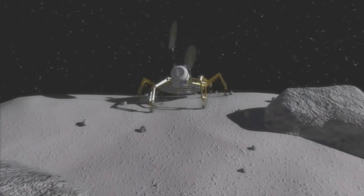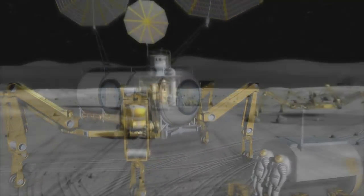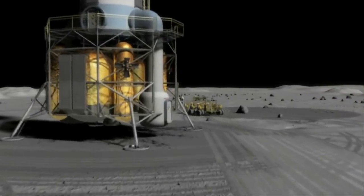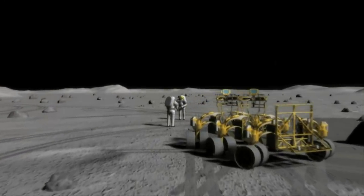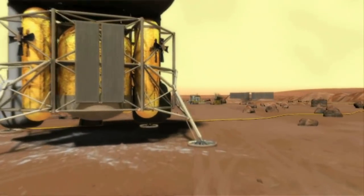Future systems that we're going to land on the surface of the moon, the habitats, the pressurized rovers, the power systems, all of those elements will be, if not identical, very similar to the systems that we'll actually take to Mars. So everything we're doing today within Constellation has a very strong feed forward from the space station to the moon, all the way to future human exploration of Mars.